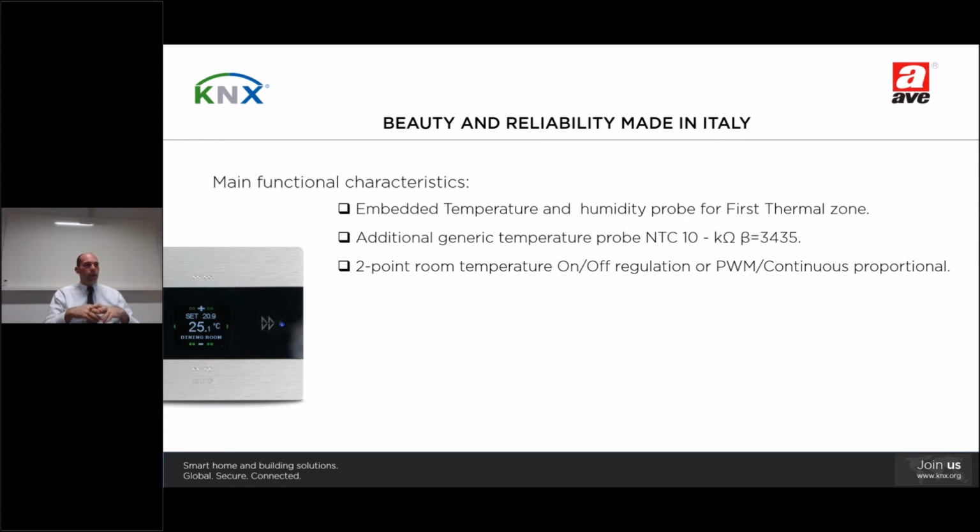This device alone can control two different heating cooling points for each thermozone. So for example, I have a radiator and an AC split unit. So both units will be controlled at the same time by this device. I have a split unit and floor heating. Again, this device will control the two of them and use advanced algorithms in order to mix the use of the two devices and give the best comfort to the client.